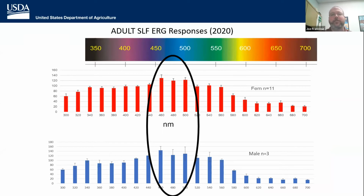The prep was not as easy, and I can go into this more, but this is the basic gist of how it works: you basically flash a light over the retina, and then you record your responses for each insect.